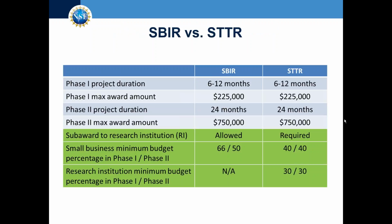All right, let me talk about the difference between the SBIR and STTR program, just in case you're confused about which program to submit to. I mentioned that they are pretty much the same now. We've really closed the gap between the differences in these two programs. They're both 6 to 12 months, and again, you can request a variable amount of time. They're both $225,000 for phase 1, and for phase 2, 24-month projects and $750,000.